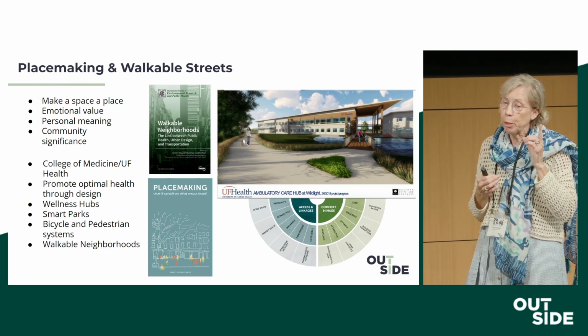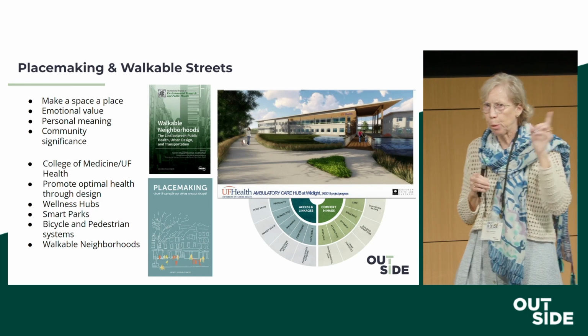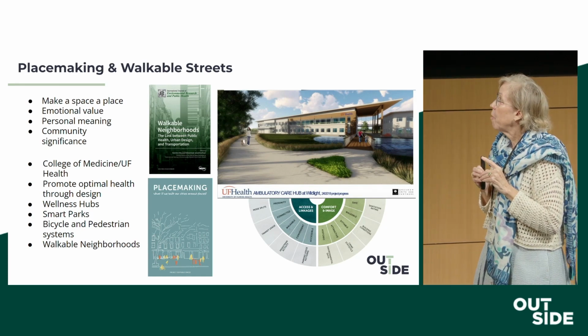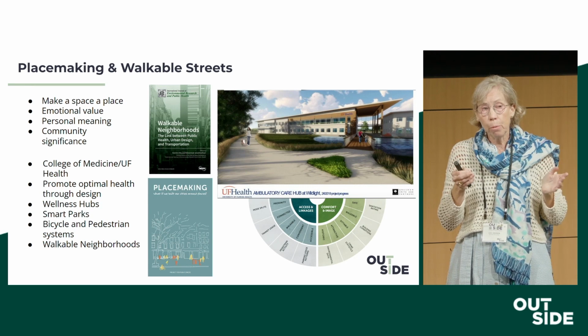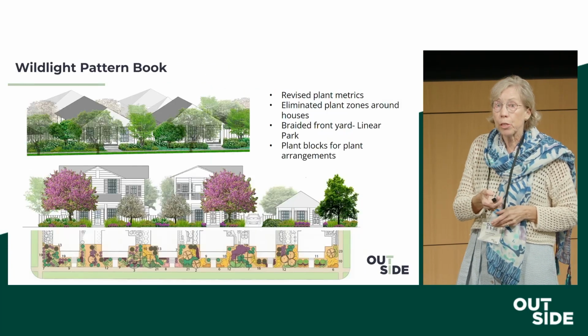And then also placemaking. And placemaking is hugely important because if you make a space a place, research has shown that people will value it more. It has more emotional value and more meaning to them, so they will care about it more, and they'll take better care of it, and they'll exhibit more pro-environmental behaviors. And so that's what we want, people that live here in Wildlight to see this as a place and not just a space. So last slide.